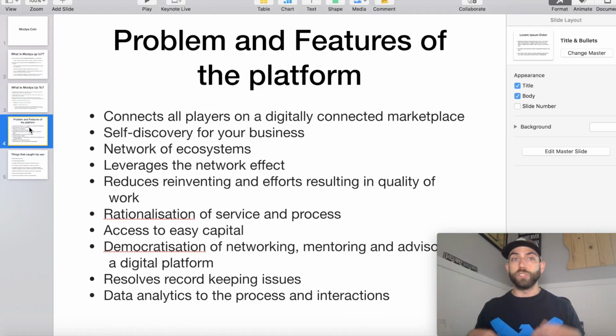Now, flipping over to some of the problems and features of the platform and some things they're really trying to solve. Well, one, and we've talked about this fairly in depth, is the fact that they are connecting all players on a digitally connected marketplace. This is also going to be used for self-discovery of your business's network of ecosystems, and having infinite potential connections within the platform itself. They're essentially trying to leverage the network effect, reducing reinventing efforts, resulting in better quality of work.